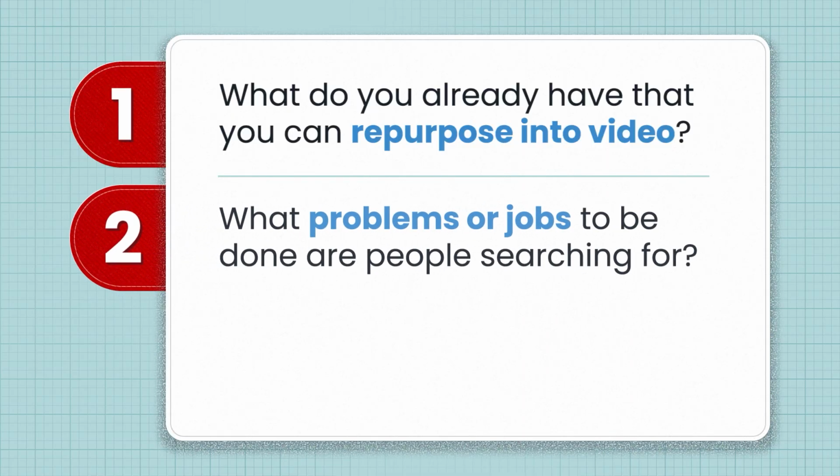But you don't need to have an existing library of audio or video content to do this. This could be blog posts, Twitter threads, original research that gets turned into video. Check out our other video for more on content repurposing and changing your existing stuff into videos. Number 2, what problems or jobs to be done are people searching for? Calm has built all of their videos and tools around search terms around meditation, reducing anxiety, sleep sounds. Look for keywords around problems in your niche and build tools and content around that.